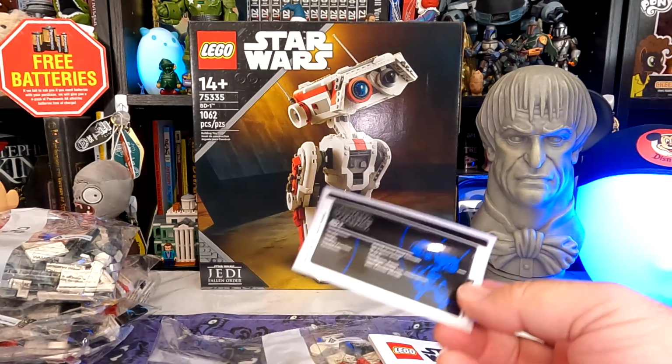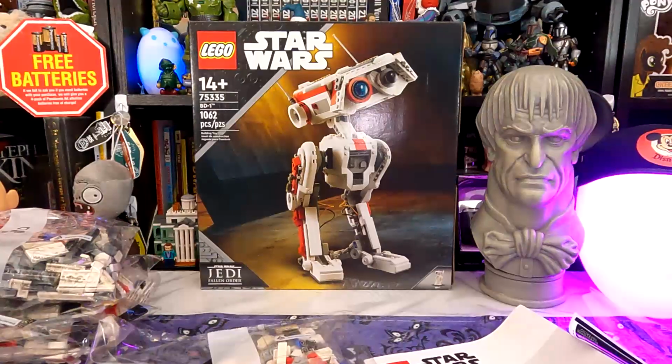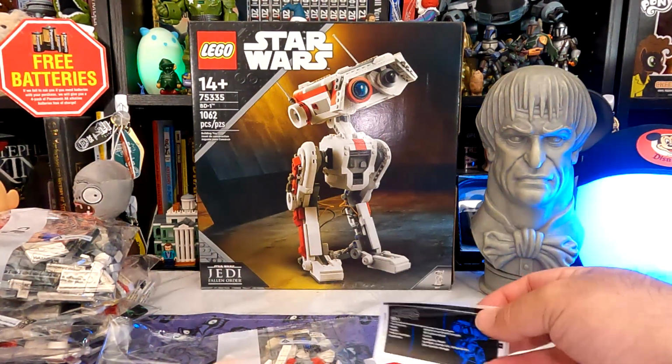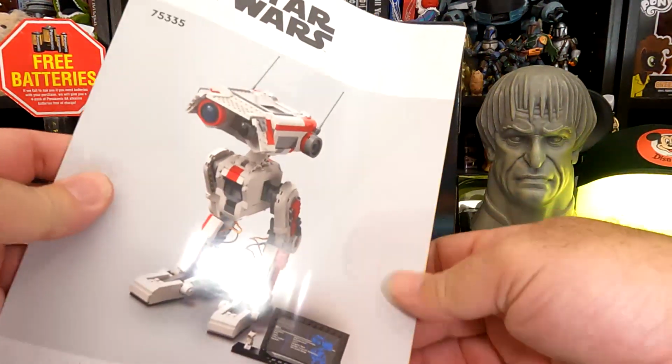Now, I am still of the opinion this should be the last thing you put together. I suspect if I look in bag 1 here, oh no, it's not. I'll say if I look in bag 1 here, I'm going to see that the pieces for that are in bag 1, because that's kind of what they did, I think, with Grogu and with I Am Groot. But no, it looks like in this kit, they have it saved at least for bag 2 or 3. So that's nice. We'll put that off to the side over here. It can be guarded. Here is our manual.